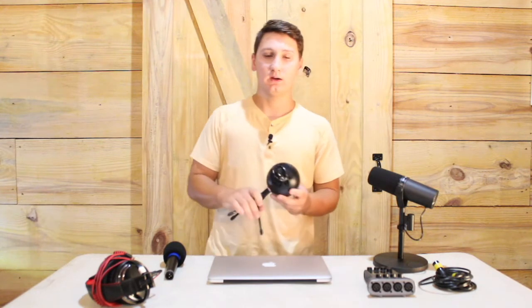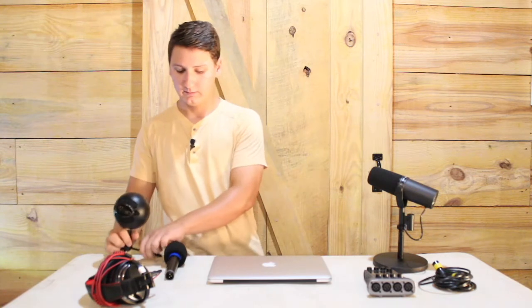Then second, you're going to need a microphone. And I know it can be a challenge to pick between a condenser mic, a USB mic, or a dynamic mic like this one right here. So I'm going to try and help you the best I can in choosing a mic. Ask yourself, what kind of environment am I going to be recording in? Is it going to be loud? Is it going to be quiet? Are there going to be other people in this podcast? Those are great questions to ask.